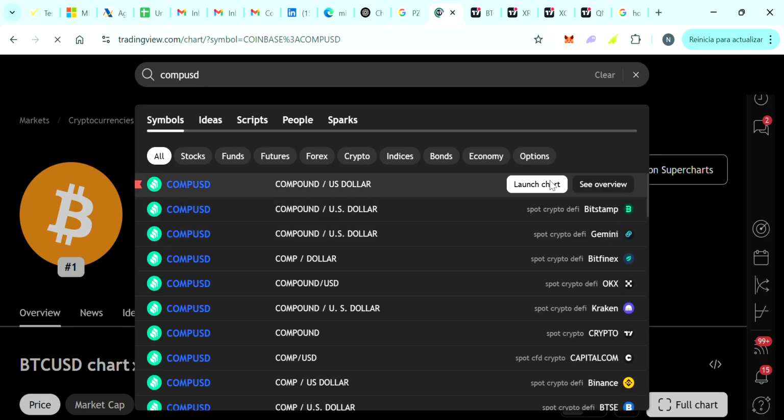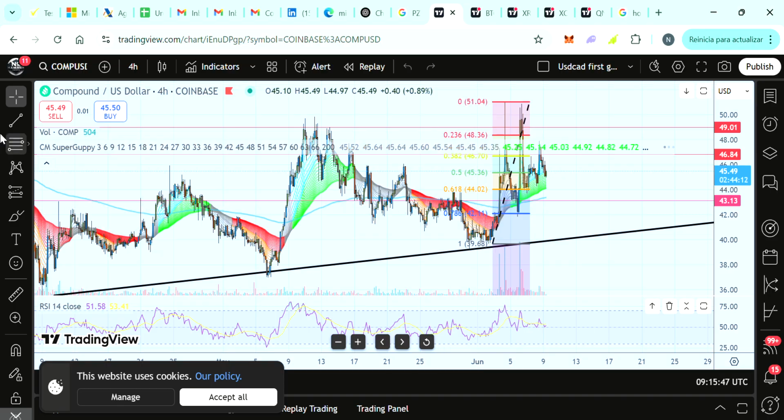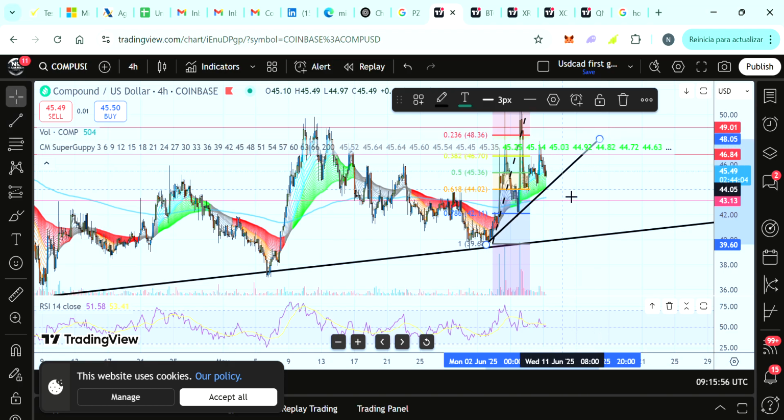And the other one I wanted to bring up is Compound. We'll launch the chart. Compound being around $45, also having an increasing trend line. When you're looking at this, you could push it a little higher, but I like to keep it a little bit low, and I believe we may get a little support here. We're above the 200 EMA. We're at the 50% mark on the RSI.